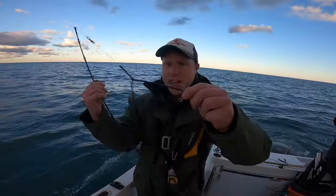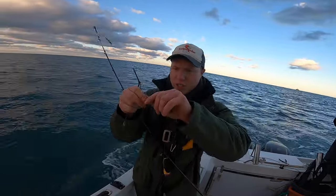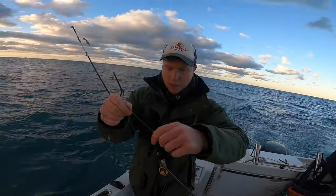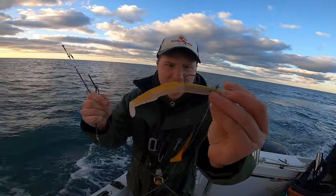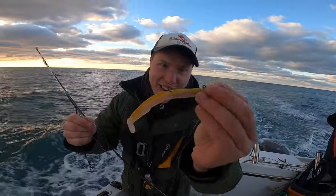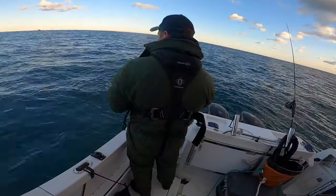So the setup today: boom, weight, and then about 8 foot of 30 pound fluoro. Then we're going to try the new colour which Sidewinder have got out. A 6 inch Wagasaki lure, just to give it a go. Try that colour first, and if I don't get anything, I'll swap over.